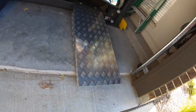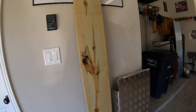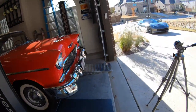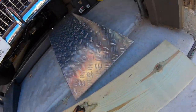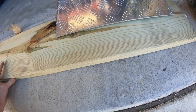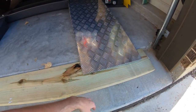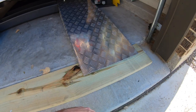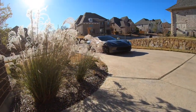So what I'm gonna do is, I think this is a 2x10 here. I'm gonna take this, put it underneath the ramp, cut it to size, and then bolt it down so it doesn't come flying out whenever I try and get the Corvette up there. So we're gonna do that right now. Modify this ramp a little bit with this piece of wood, and then see if we can finally get that guy up on the lift.